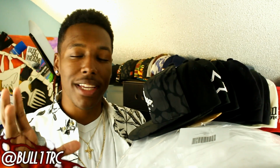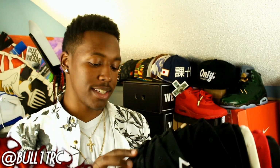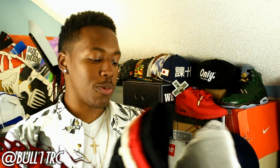Alright guys, so as I was saying, I did change the camera up a little bit. And so these are all the hats I'm gonna be showing you guys. There's 1, 2, 3, 4, 5, 6, 7, 8, 9, 10. I want to make sure I got that right. There are 10 hats in here, as well as I did get a sweatshirt in a size large.